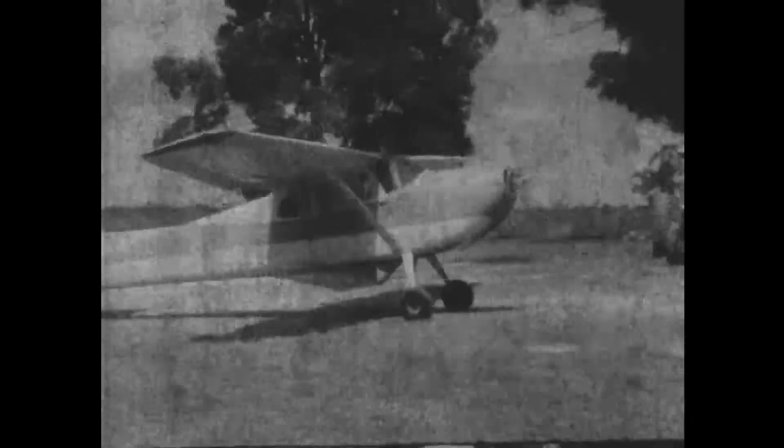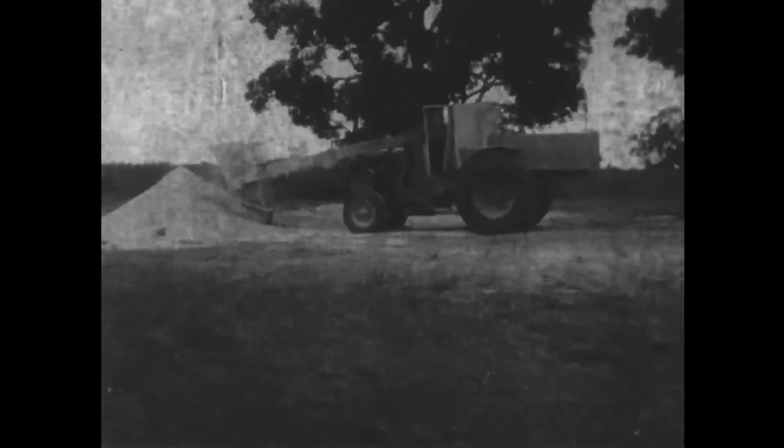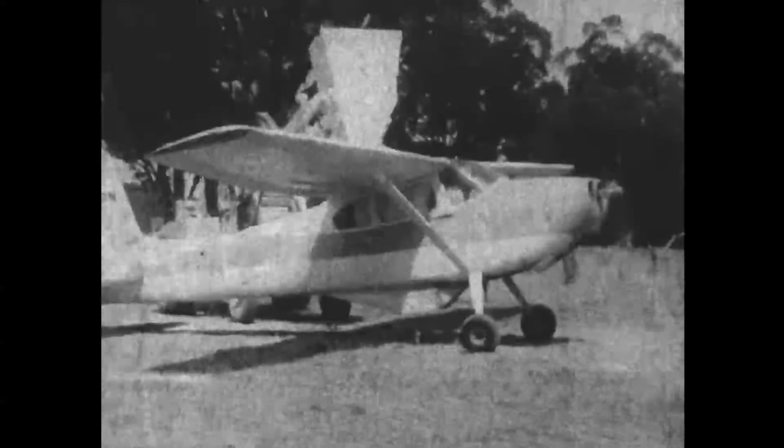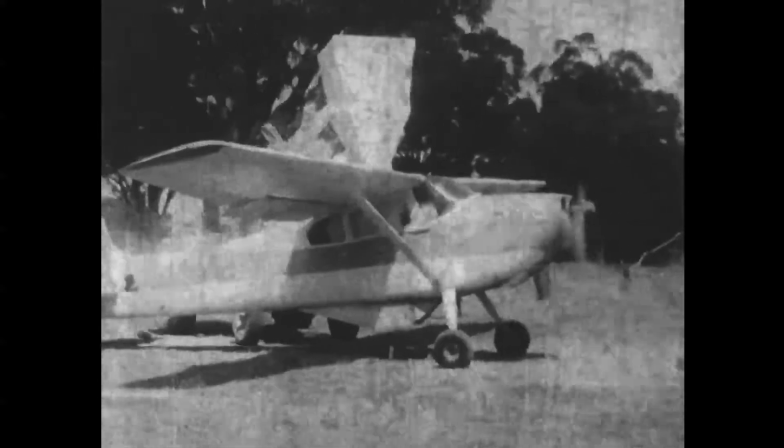Aerial pasture improvement is widely practiced throughout the hilly grazing regions, whose steepness renders other methods impractical or uneconomical. Fertilizer and grass seed mixed together are skillfully dropped to a pattern with excellent results. The productive value of the treated area is often doubled. Two planes working together keep the ground crew constantly active.